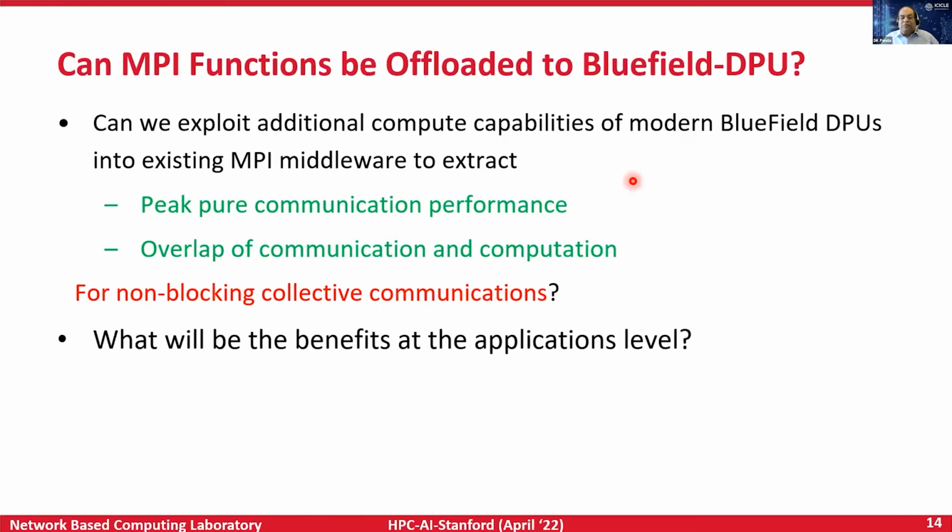I'll come back to GPU results a little bit later, but let me also introduce some DPU. I'm sure you must be hearing a lot about this BlueField DPU, which you can think of as an advanced secretary. Just think of executives and secretaries: the host processor is the executive, and the DPU has ARM cores, so you can think of these as active secretaries. So how can we take advantage of that to really offload MPI functions?